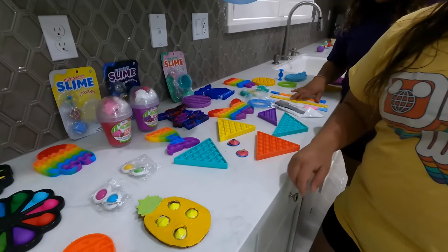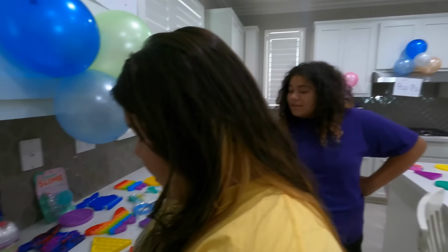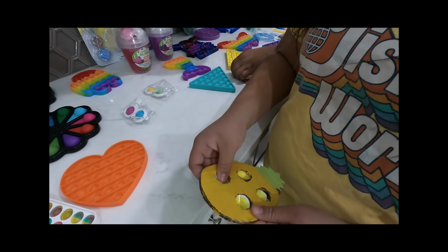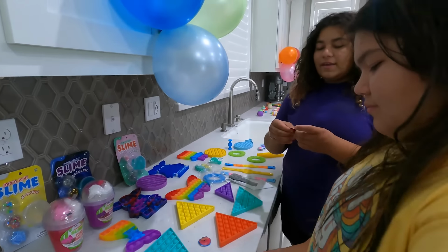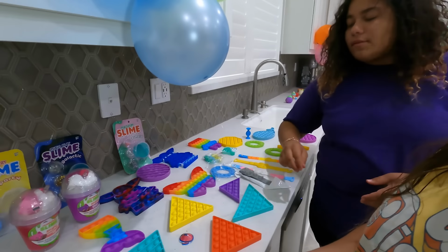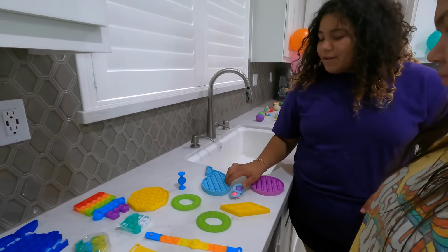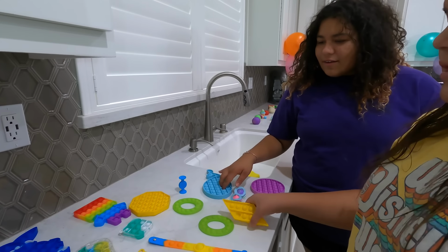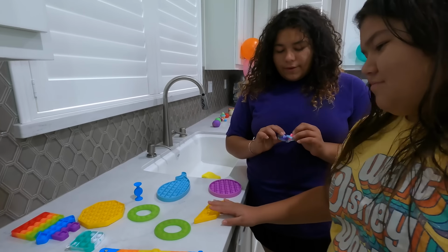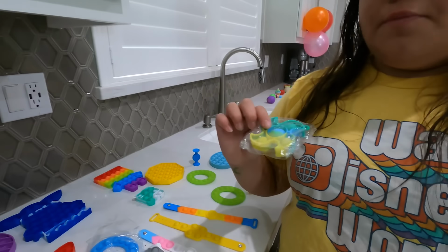These are fidget bracelets and like a fidget watch. I made this. This is a fidget watch, guys. So this is a homemade poppet. It's really fragile. You just go like this in your hand. They're homemade. Over here is my favorite fidget of all time. This pops amazing. This is a puzzle piece of a poppet. This is a homemade Simple Dimple. This is a brand new, kind of like a fidget spinner poppet, but it doesn't spin.